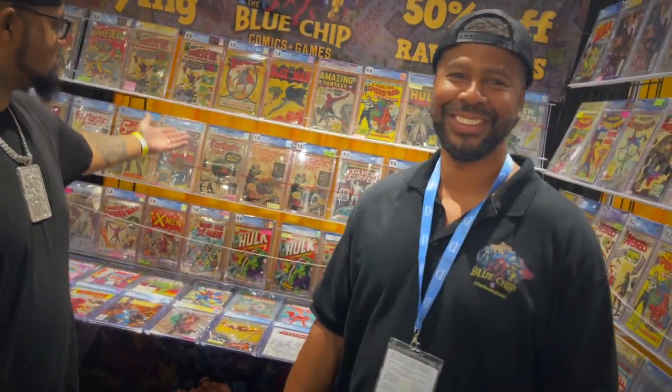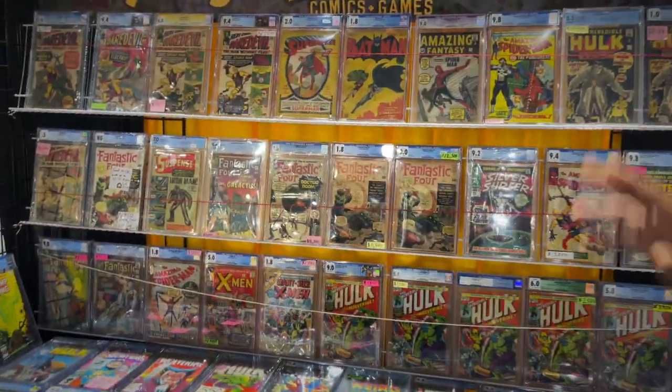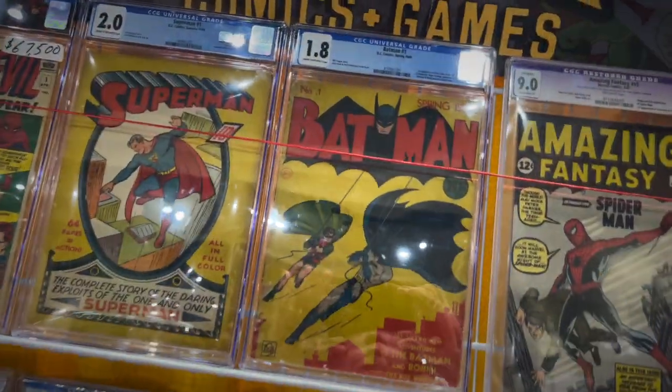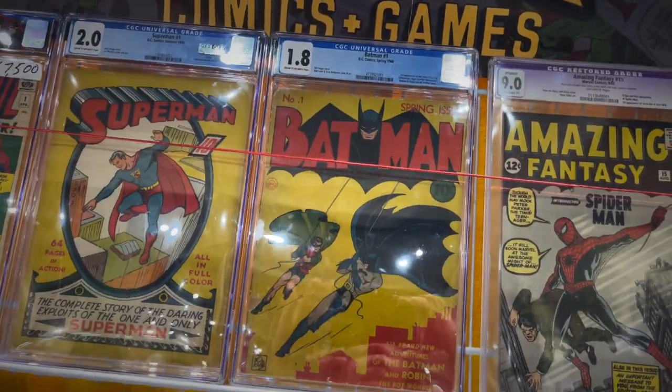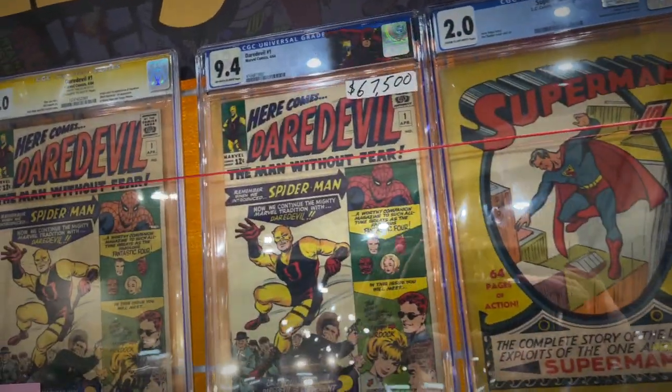That's right. We're taking a look at the key issues. Do you have any key issues in your booth, Nico? I mean, we got a couple of cheap keys. The cheaper, affordable keys. I'm at the Golden Age. Little things, you know. I mean, they're not the top grades. Batman 1 in a 1.8. Superman 1 in a 2.0. Daredevil 1 in a 9.4.